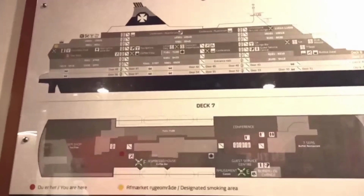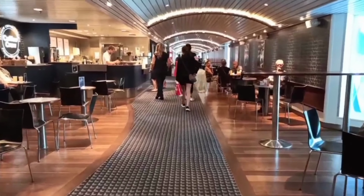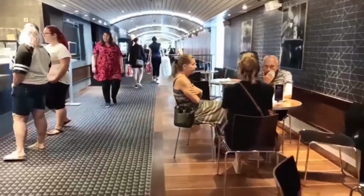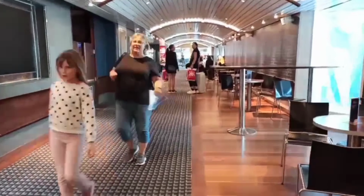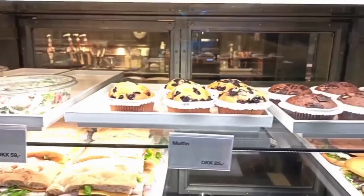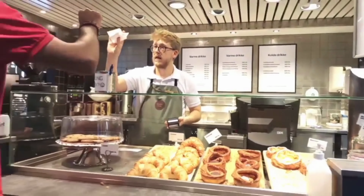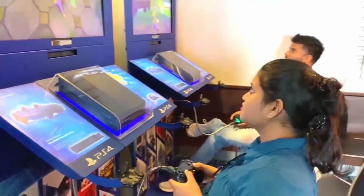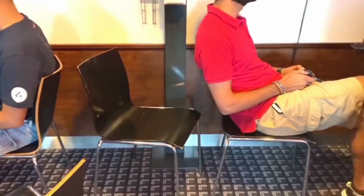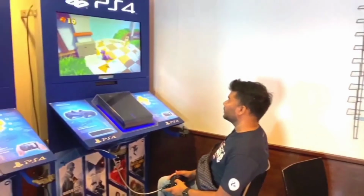This is the overall view of the ferry, and here you can find everything. Now we are on deck 7, and this is the lounge area of this deck. And here you can find one coffee shop from where you can grab your favorite coffee. This is the PS corner, guys. And it is obviously not for these kids.